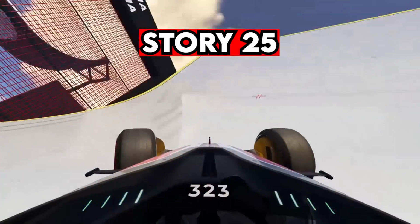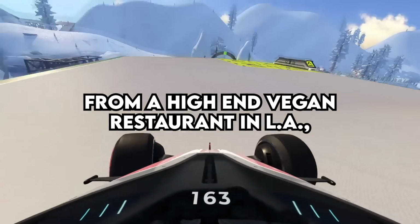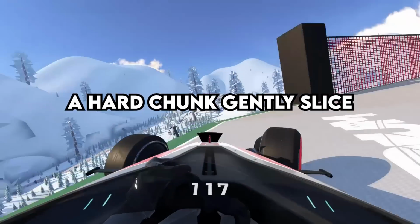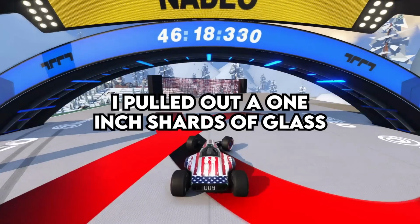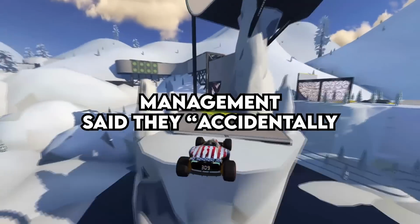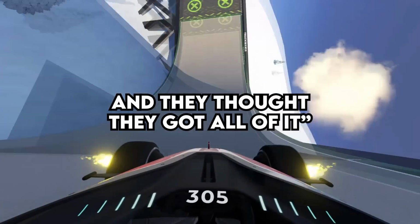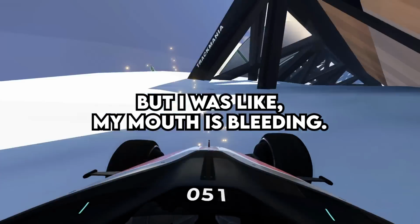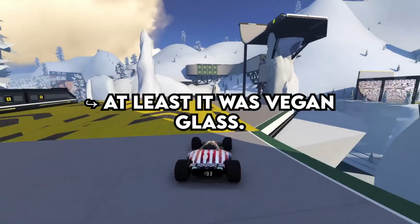Story 25. Not a good inspector, but once I ordered tacos from a high-end vegan restaurant in LA. When I bit into the taco, I felt immediately a hard chunk gently slice into the roof of my mouth. I pulled out a 1-inch shard of glass from my taco. Management said they accidentally broke a glass near the tacos, and they thought they got all of it. They offered a new plate of free tacos, but I was like, my mouth is bleeding. Why would I want another taco? At least it was vegan glass.